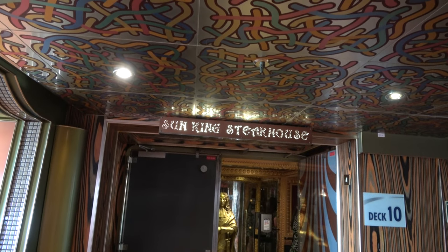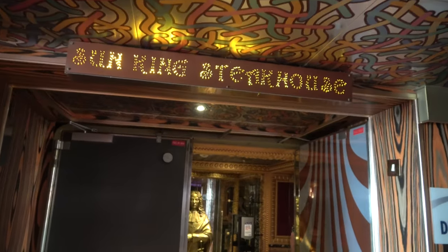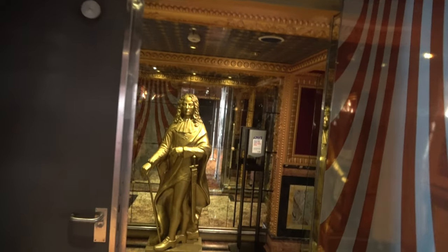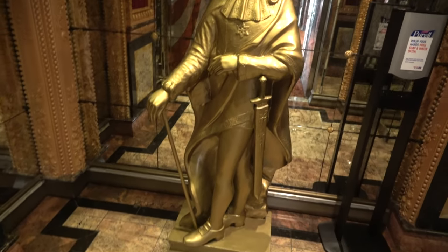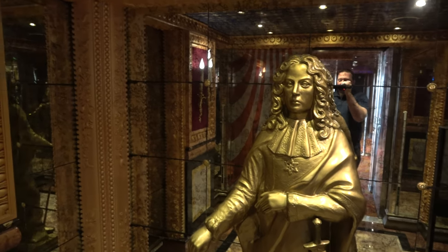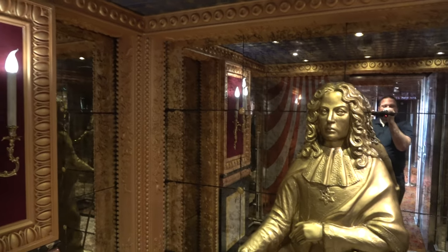Located on deck 10 in the middle of the ship, you'll find the Sun King Steakhouse, which is the main upcharge restaurant here on board the Carnival Freedom. And normally I don't do a lot of upcharge restaurants on ships. Molly and I, we got extremely lucky. We actually won a free dinner by going to the Fun Aboard, Fun Ashore show on day 1. So we're gonna dine at the steakhouse this evening and walk you through our entire experience.